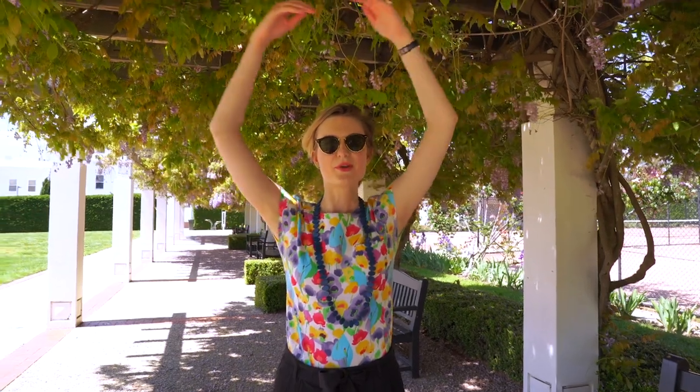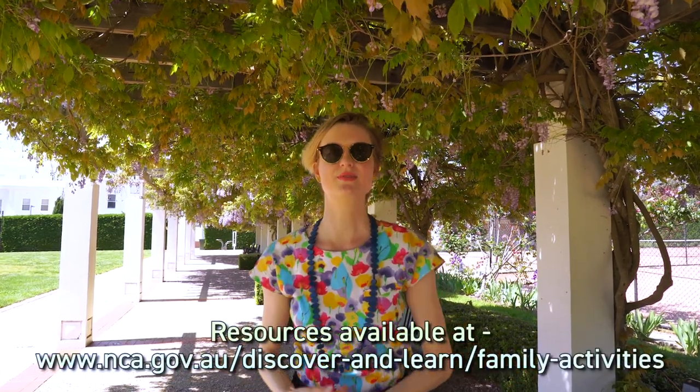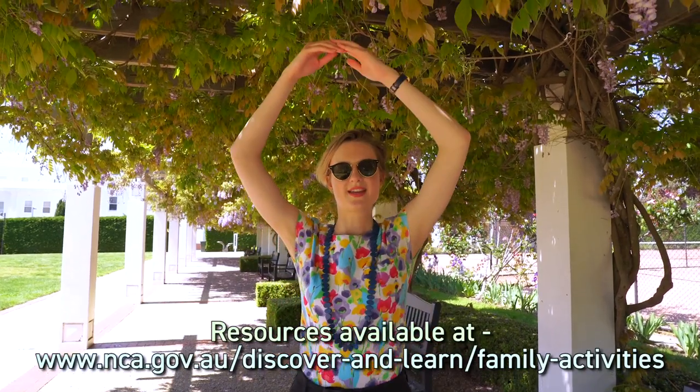All right, everyone, put your arms up like a nice big rose. Now, you might know the tune for this song. It's based on Frère Jacques, but we've written our own words, and this one's about roses. Now, grown-ups, you can find the words to the song on our website, as always, so you can print them out and learn them together. All right, let's get those rosy arms up.